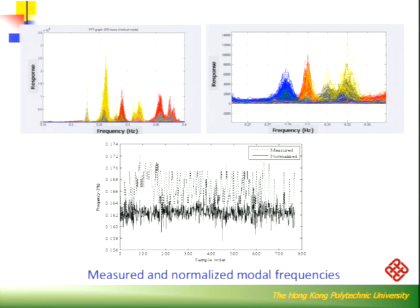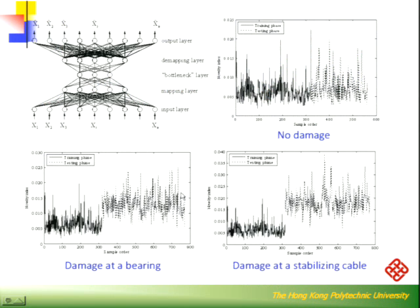In the parametric approach, we have developed neural network and support vector machine models to correlate the effect of the temperature to the modal properties, and to apply the neural network model and the support vector machine model to normalize the frequency. So this is a figure to show you the measured frequency change and the normalized frequency change. And the normalized frequency change can provide more accurate prediction of the damage and more accurate damage identification without the false positive, as well as the false negative. So this is the example.